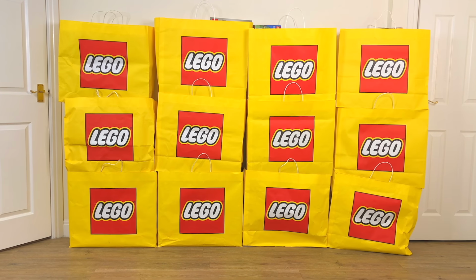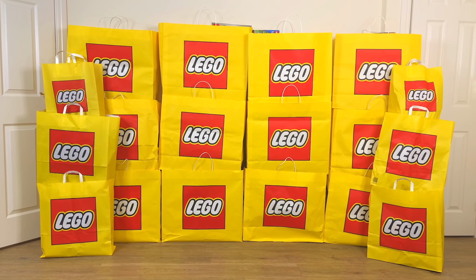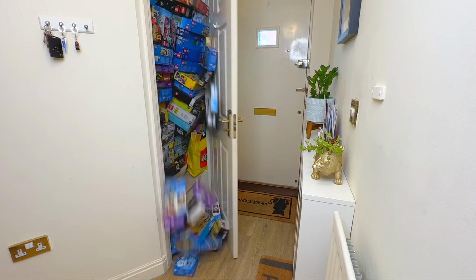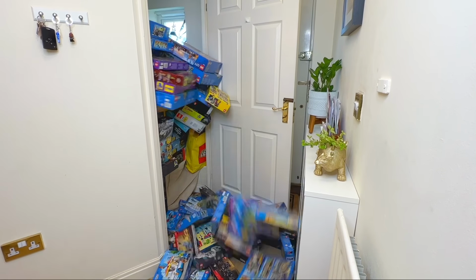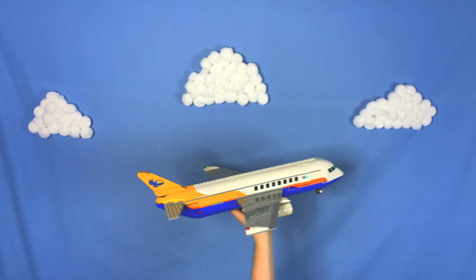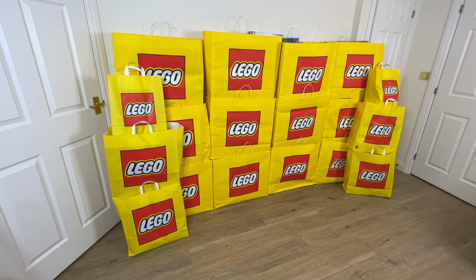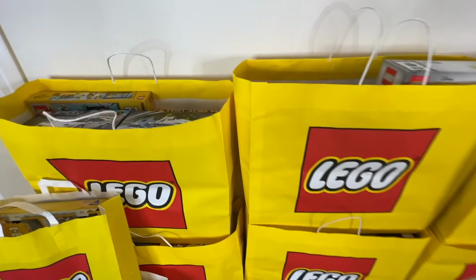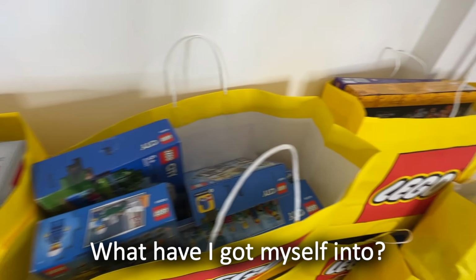These are 100 Lego sets, and I'm about to have the funnest week of my life. You see, for the last year and a half, I've sacrificed my downstairs toilet to store all the Lego I just don't have the space to build. But with my girlfriend Danielle unexpectedly going away for a week, there's no responsible adult to keep my childlike impulses in check. So here we are. What have I got myself into?